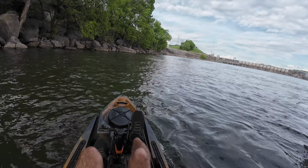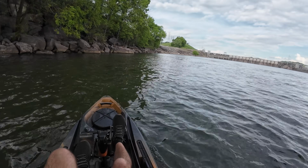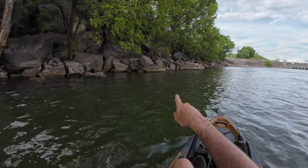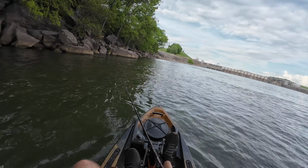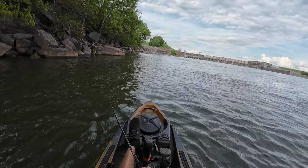Let's get back up into the zone here. Started drifting down in the current. So this is good, guys. This is right when I get to my spot, man. I love this spot. I usually fish it from the bank, but I never come down here because the rocks are just treacherous. So now I get to fish all of it. Let's do that again. About a 20-second countdown.